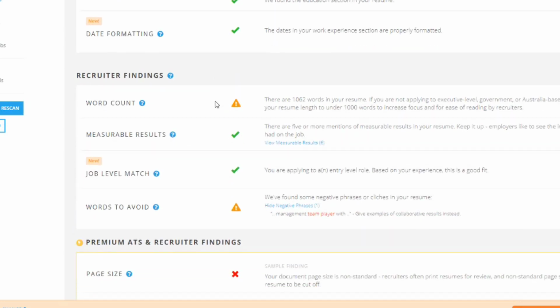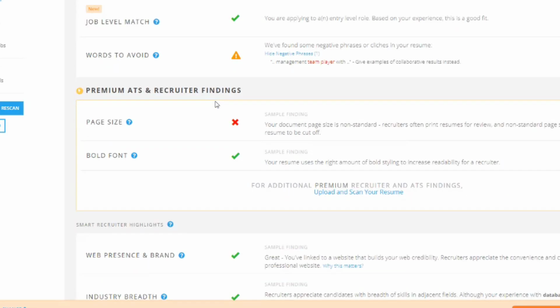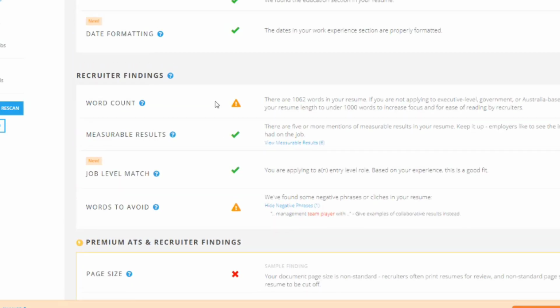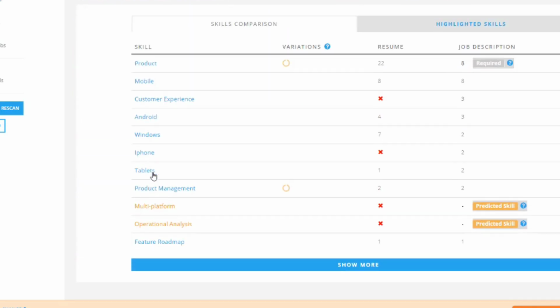You continue down further, you get some recruiter findings, then you get some layout findings in there. The one that I really like is when you get some of the measurable results in there. And then you get down here into some of the words. So you'll see in this situation, the job description mentioned customer experience 3 times. The resume did not mention it at all.